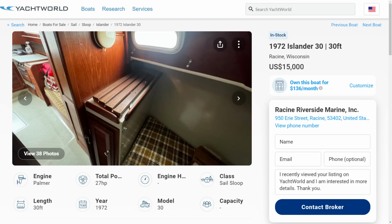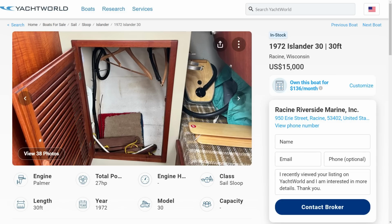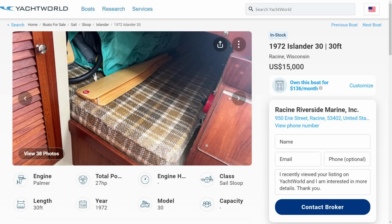This is very livable space for a tiny house person, and what you get here for the 15 grand the seller is asking, in tiny house land, this is a lot. You could find one of these in your area, rent a slip, plug it in, and start living on it today. It's ready to go.